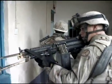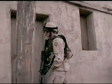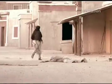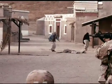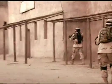Identifying the enemy among the civilians in the area. Just a moment's hesitation can mean the difference between life and death. But no soldier wants to fire first and kill an innocent Iraqi. On April 7th, these split-second decisions are being made all over Hawija.